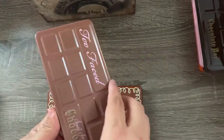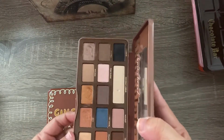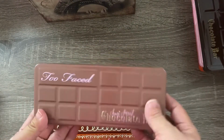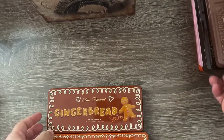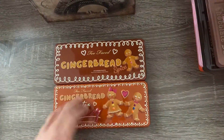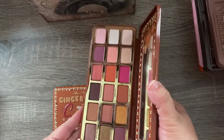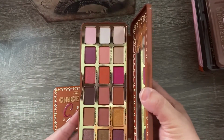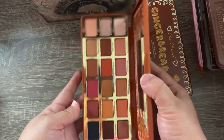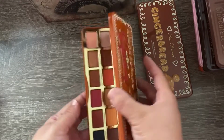Then I have the Semi-Sweet chocolate bar, which is also well loved. I think this is one of my very first Too Faced purchases ever, and I really do like it a lot, so I'm keeping it. And then I have the two Gingerbread palettes, the Spice and the Extra Spice, which just came out last year, and I haven't really played much with these. I don't even think I've touched this one at all, to be honest with you, but of course I am keeping it. And then the Extra Spicy, which is also very beautiful. I did play with this shade a lot.